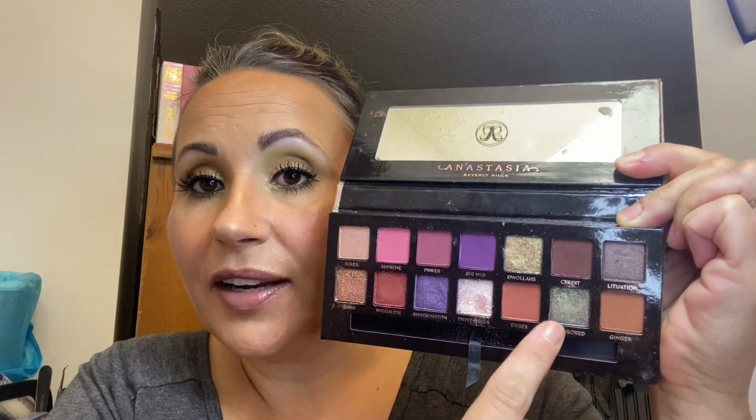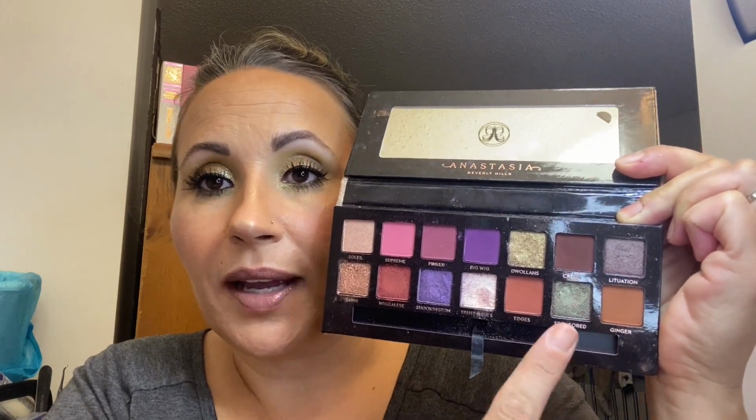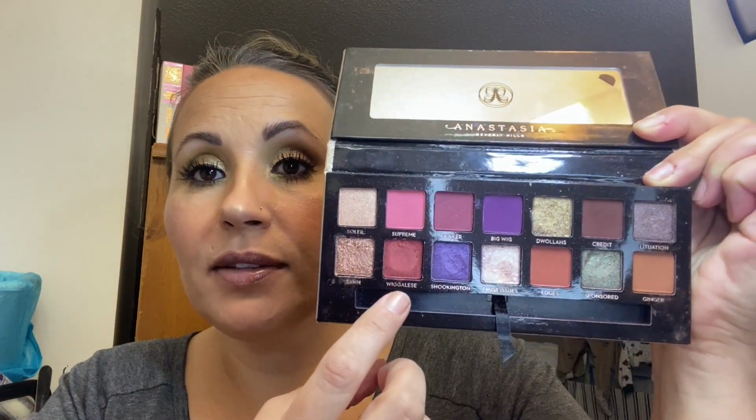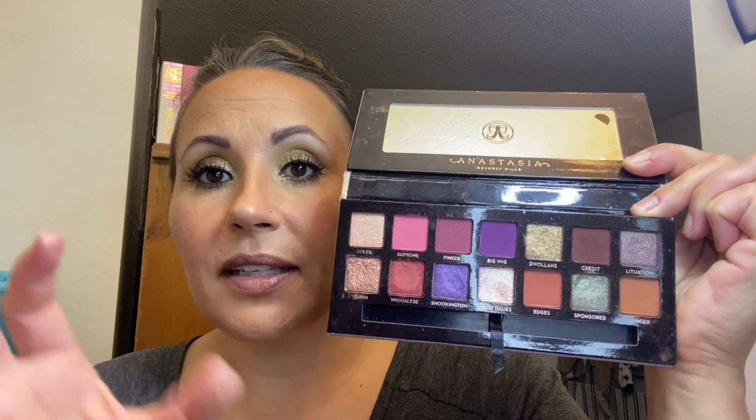But this color here, again, is all about the olive green for me. This one was like a two-tone dimensional green. And then these colors here, red for me is always a fall winter look. And this red is beautiful. I have used that on my eyes once before, but this palette is beautiful. So this was a major staple to have in your collection.